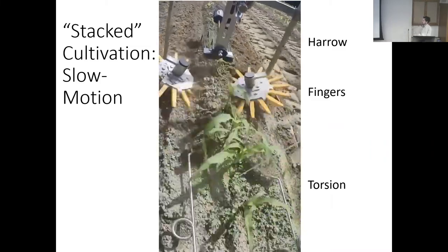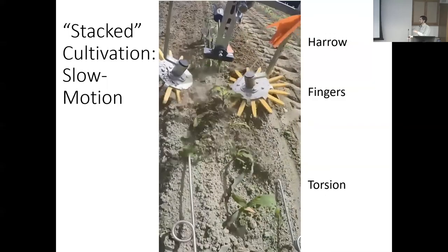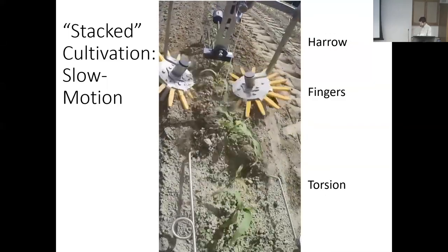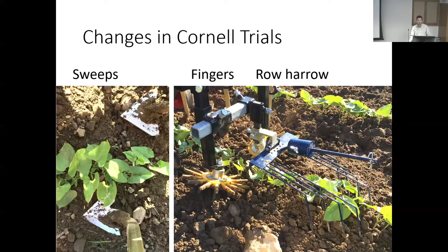Pushing the harrow down. So yeah, this was an exciting result on the one hand to get this really cool synergistic effect, but I was also taking out a lot of the crop. So when I got to Cornell, I wanted to continue to investigate this synergistic effect, but try to make some changes that would allow for less damage to the crop.